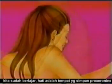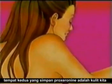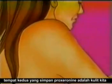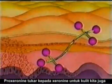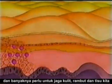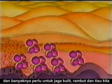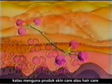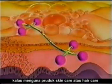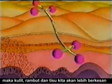As we have learned, the liver is the main place of storage for proserenine. The second major storage place for proserenine is the skin. Proserenine is converted to zeranine throughout the body, including the skin. An ample amount of proserenine is needed to maintain healthy skin, hair, and scalp. By using skincare and hair care products containing proserenine, skin, hair, and scalp conditions may show marked improvement.